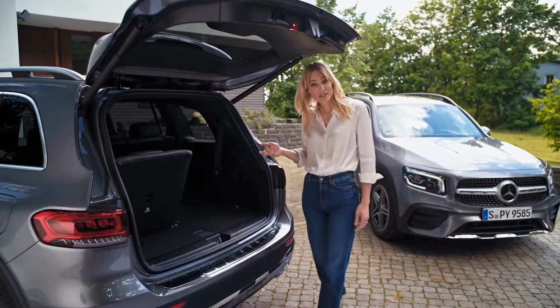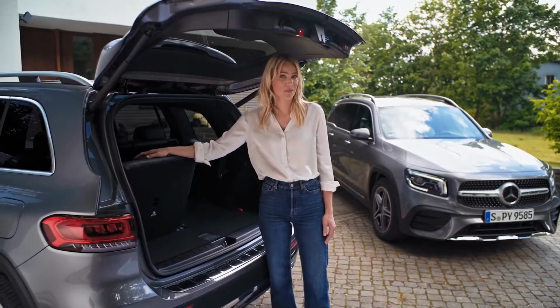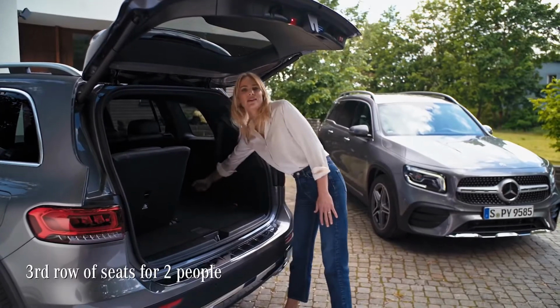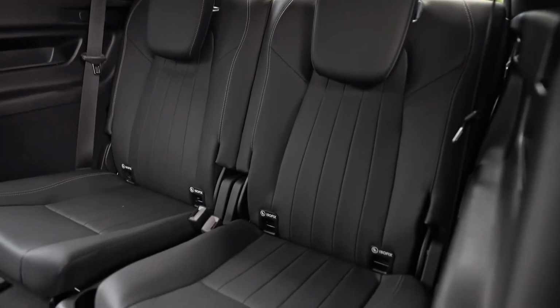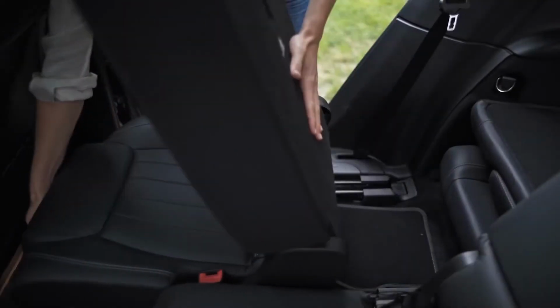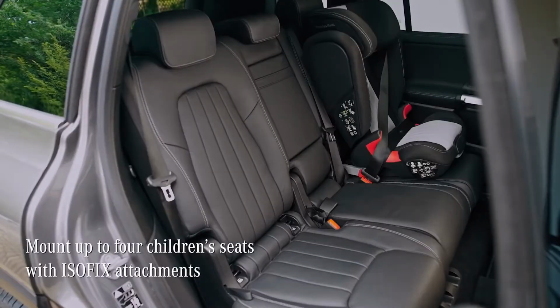What I find so practical about this car is the fact that you can seat up to 7 people in it at the same time. If you have a large family, you could order the optional 3rd seat row, which can seat people up to 1.68 meters in it. You can access it by shifting the 2nd row into this position. And you can even mount up to 4 children's seats in here.